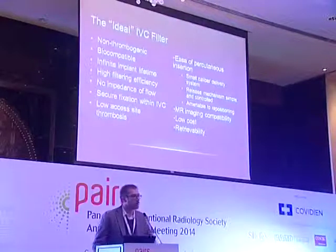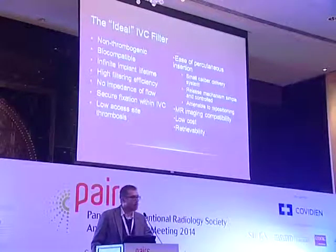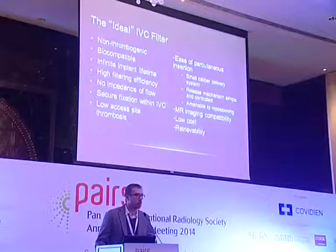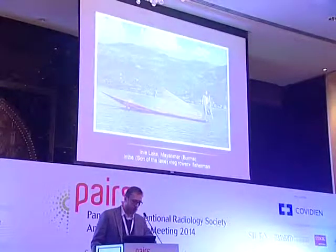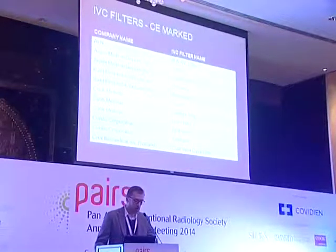So there are a whole bunch of criteria or specifications that you'd like to have in the quote-unquote ideal IVC filter. Many of the current IVC filters cover a lot of these issues. Most of the IVC filters on the market are very good and do the job adequately. But with experience, you know which filter has what relative issues compared to others. So I'm going to just list out. This is a list of the filters. This is from 2013, but it hasn't changed significantly.